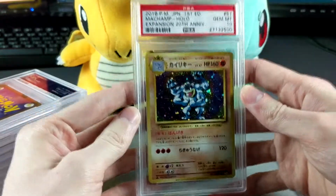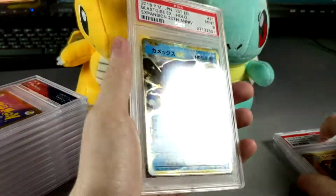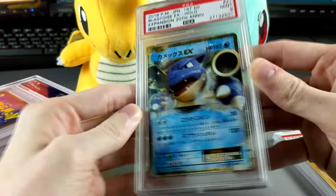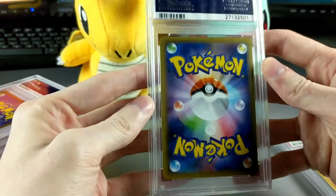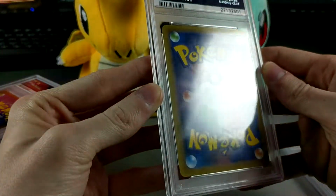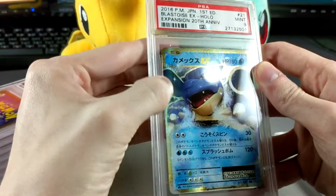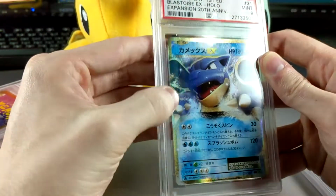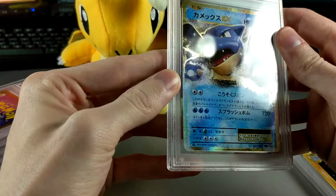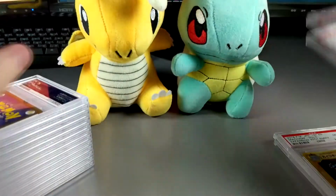Next we have the Machamp, Gem Mint 10, nice. Blastoise Mint 9. Alright, so I wonder why this got a 9. I thought all these were pretty mint or about in the same condition. There's no wear on the back at all. So maybe because there's like a weird type of print line thing on the left. Can you guys see that? Yeah, that's kind of weird. Maybe that's what gave it a 9. It kind of forms a little cross right here. I didn't notice that at first.